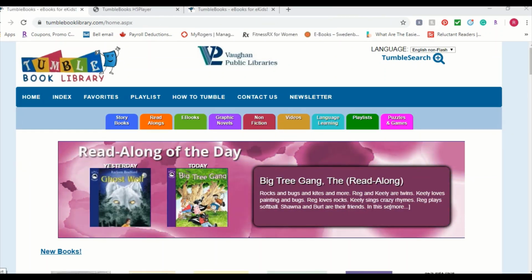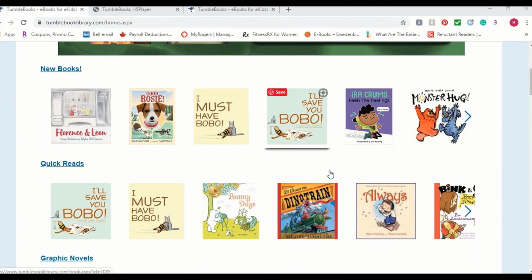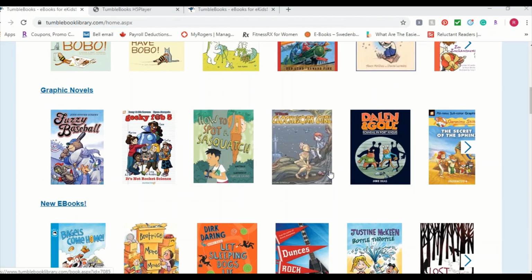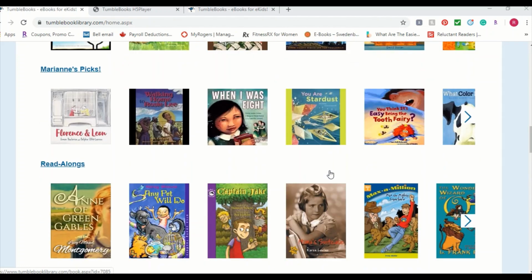I'm on the Tumble Books Library main page. By the tabs over here, you see the different options of content that they offer. You can also see the many different types of books that can be read through Tumble Books Library by the selected picks that they have put on their website.